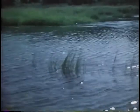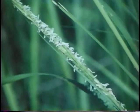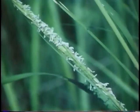Scientists speculate that the first green plant to come to Long Island after the glaciers receded over 10,000 years ago was a grass like this one. Its seeds took root and grew and turned the coastal mud into marshes.